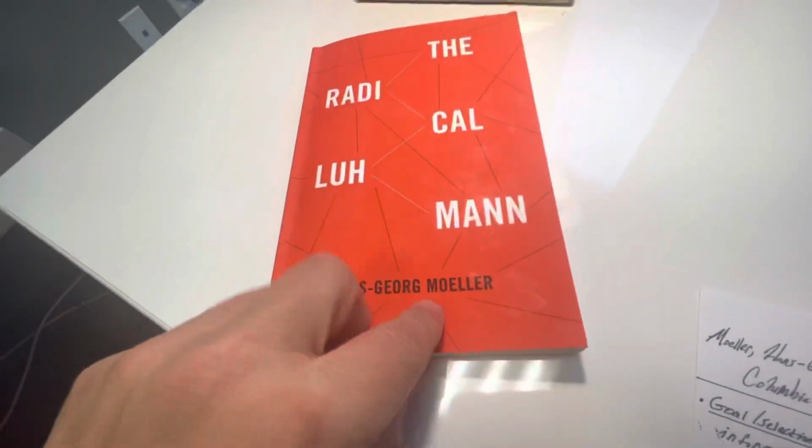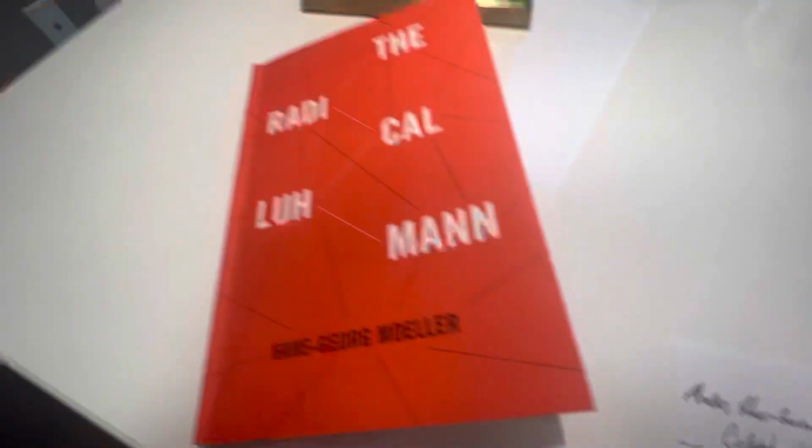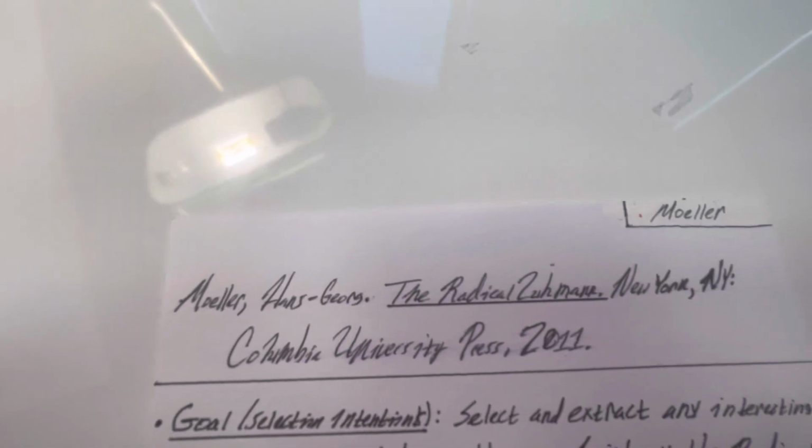So what I did here, and I added a few things to it, which I'm going to show you below. So Moeller, Hans George, I don't even know if that's how to pronounce it right. As you can see, that's the name of the author. Moeller is his last name, comma, Hans George. And then The Radical Luhmann, as you can see, that's the title of the book. And then I have New York, New York, Columbia University Press, 2011.